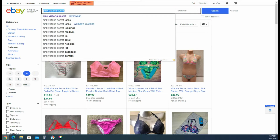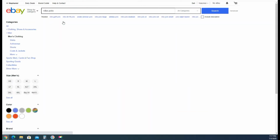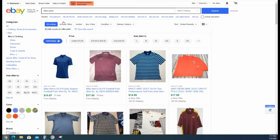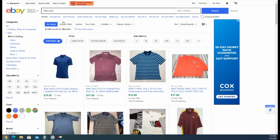So then we're going to go to Nike Polo. Now, I'm doing this on eBay to kind of show you what it looks like, but for eBay itself with Nike, I do not recommend whatsoever that you sell Nike on eBay because Nike is really hard on eBay sellers for whatever reason. Don't really know. People have actually lost their accounts selling Nike items. So if I was you, I would either stick to Poshmark or Mercari.